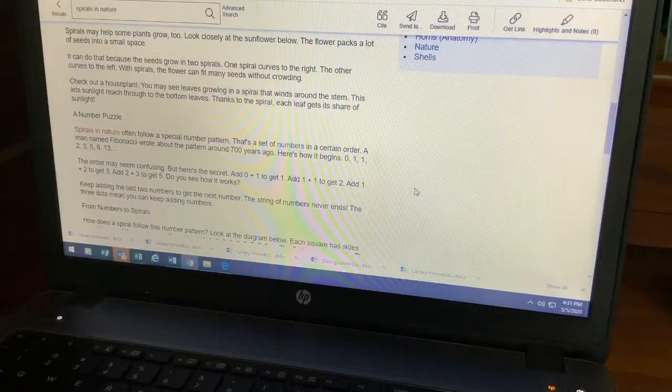The order may seem confusing, but here's the secret. Add 0 to 1 to get 1. Add 1 to 1 to get 2. Add 1 to 2 to get 3. Add 2 to 3 to get 5. Do you see how it works? Keep adding the last two numbers to get the next number. The string of numbers never ends. The 3 dots means you can keep adding numbers.